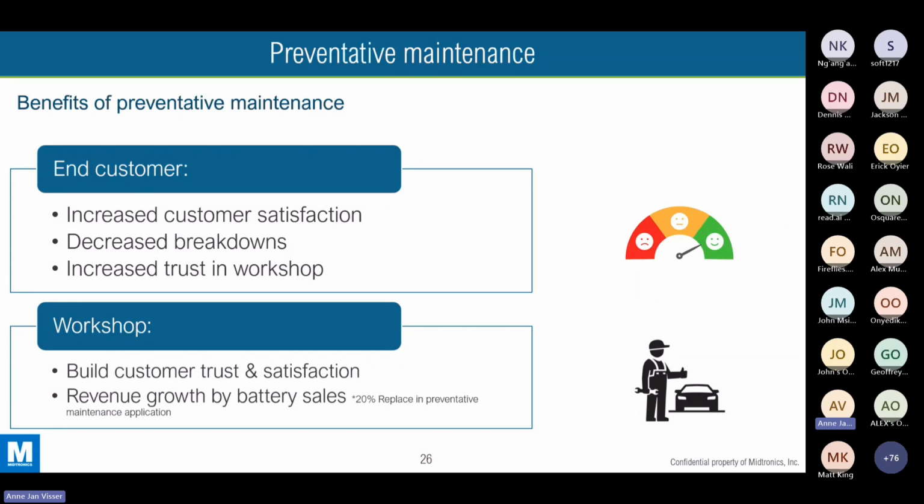Why? Because there is a decrease of breakdowns. And also there can be an increase in trust in the workshop. Probably you would ask, okay, but how? Well, what we advise as a battery tester manufacturer is that if you test the battery, let the customer know. Even if the battery was in a good shape, let the customer know, hey customer, we've checked your battery. It is at the moment still in a good shape. If you do that, and in 1 or 2 years the message is, hey customer, we checked your battery again, but now the battery is in a bad shape.